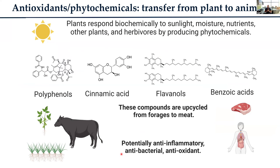Now, what the hell are phytochemicals? Well, they're plant chemicals. Plants contain polyphenols, they contain flavonoids, they contain benzoic acids, they probably contain hundreds of thousands of compounds, and these are eaten by the animal and upcycled within their tissue into the meat. And then the question is, well, what does that do to us? But we know that these compounds, polyphenols, flavonoids, are anti-inflammatory, antibacterial, antioxidants, so they could have potent animal health benefits, but could they also have human health benefits?